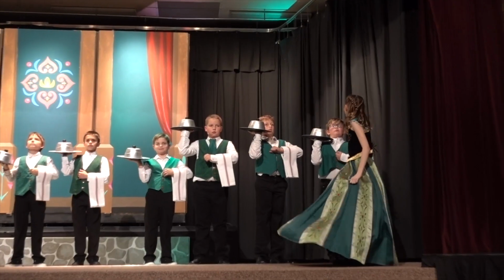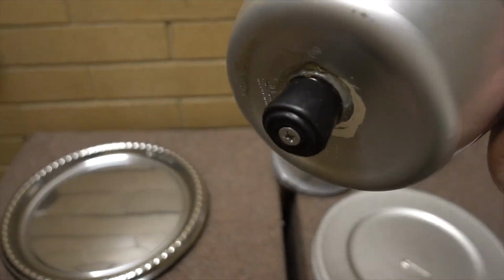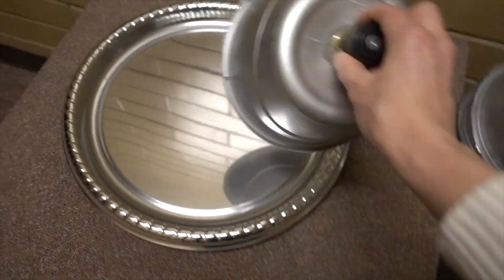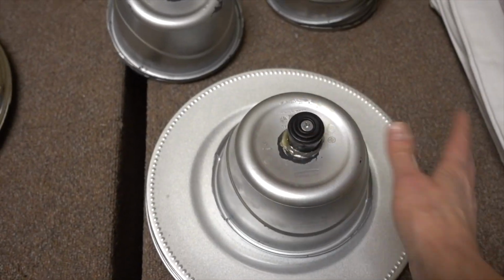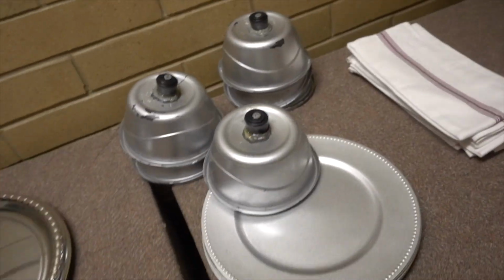And then we just got a bunch of trays from the dollar store for the Love is an Open Door scenes, like cheapy plastic Rubbermaid bowls that we spray painted and then put, I don't know what that is, like a door stopper. We screwed that into the top of those to create one of those fancy serving tray covers. Ooh, looks like those could use a little love. They're looking a little beat up.